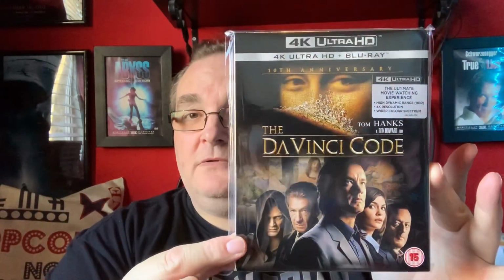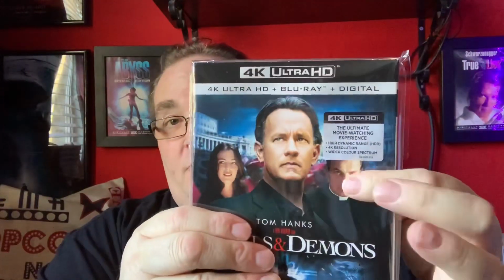So first of all, we have The Da Vinci Code with Tom Hanks. Really good film, really good suspense film. Also got Ian McKellen there as well. And then we follow that up with Angels and Demons, also a really good film. Ewan McGregor is really good in that.